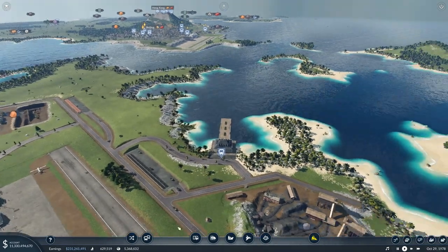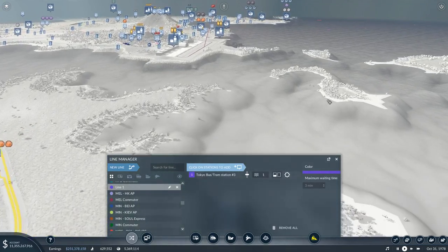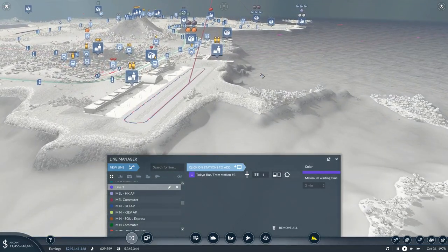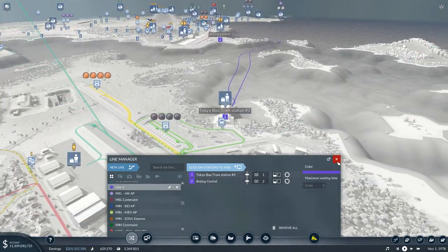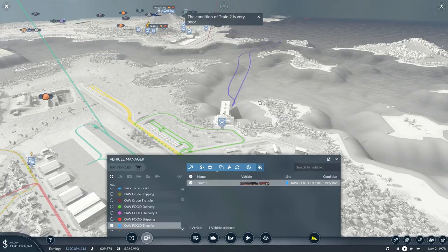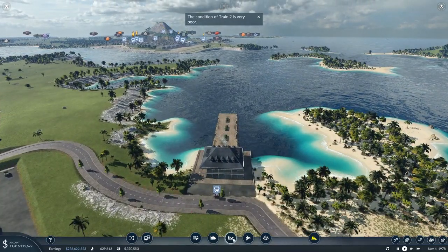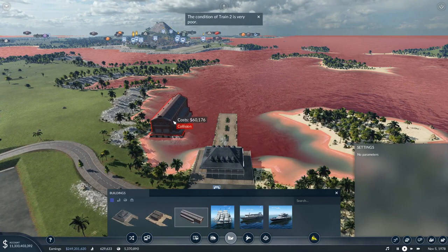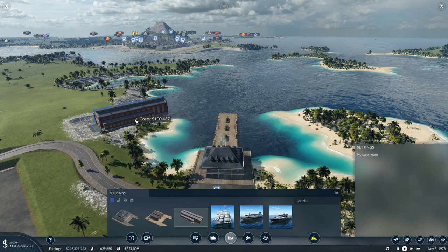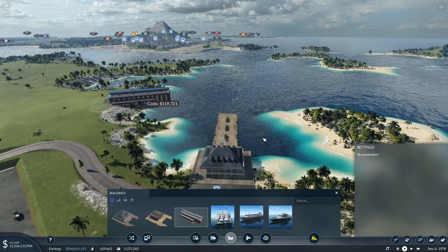Nothing happening yet. Let's get a new lane. Let's select you. Select you on platform 2. That's excellent. Train 2 is in poor condition. Feel better, train 2. And let's get a shipyard or ship docks. Shipyard, yep, right. Link you in there, that's nice.